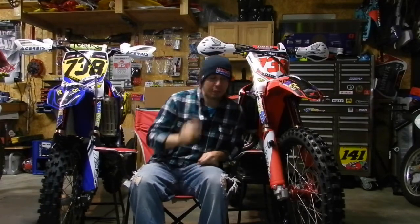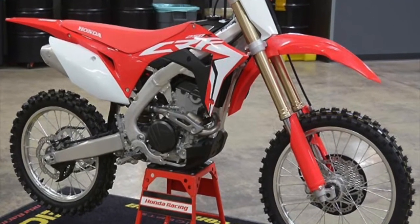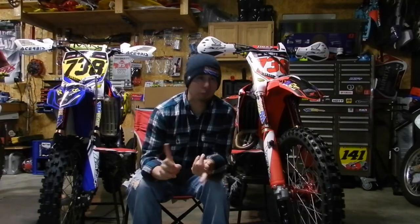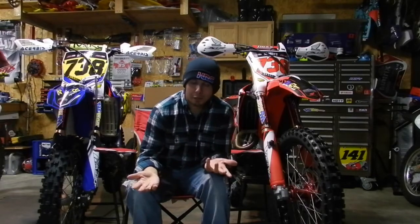So the third bike, we're going to move this way, is a 2018 CRF250R. Obviously, I'm a Honda guy through and through. I bleed Honda red. I have a great relationship. I race for a Honda dealership. I've been on Hondas for a long time.